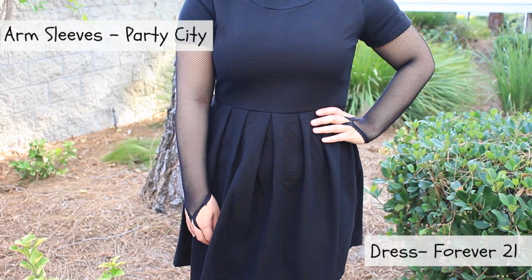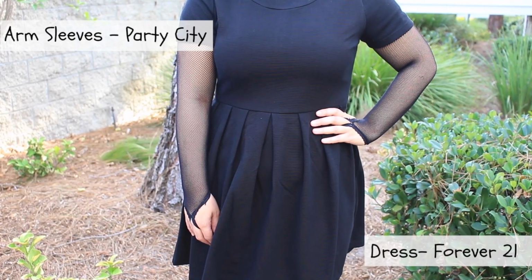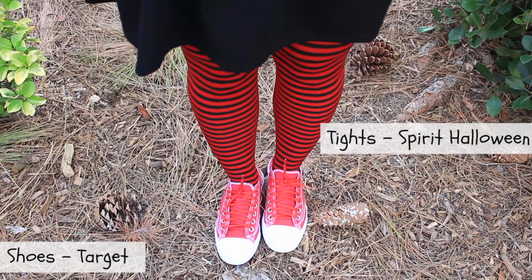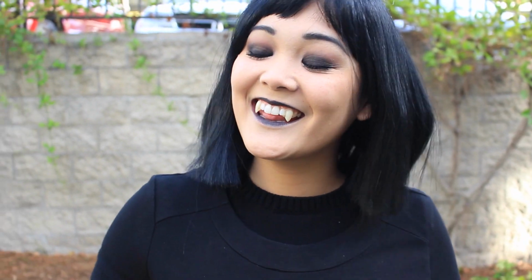My dress is from Forever 21 and my arm sleeves are from Party City. My shoes are from Target and my tights are from the Spirit Halloween store. So that's it for this super easy Mavis costume.